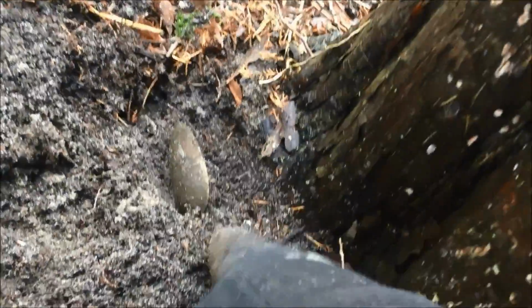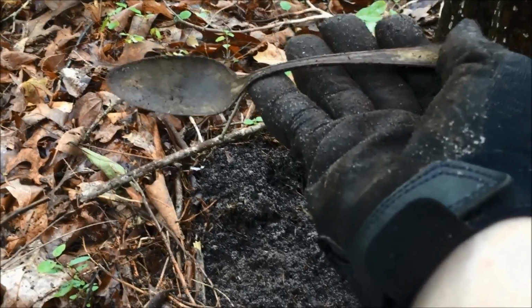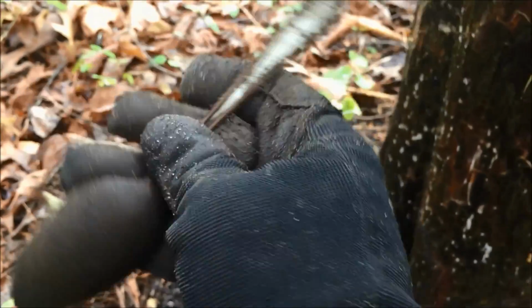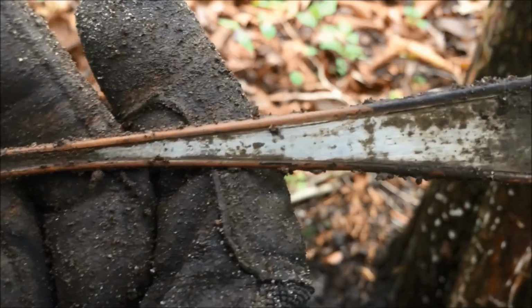Right at the base of this big old tree, I had a good signal. It was hard to swing because it was so close. I started scratching away, and it's another spoon. It's still mostly under the ground. There it is. Whoa! I think it's my third spoon of the day. Spoon number 3, the Spoon Man. Chris Cornell just passed away. So this spoon's for you, Chris Cornell. Spoon Man. Any markings?